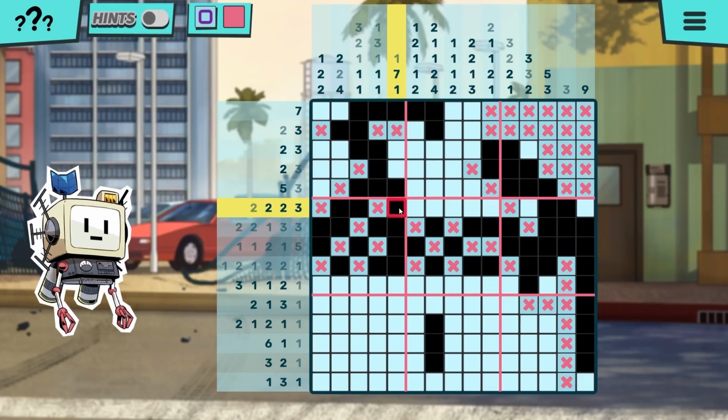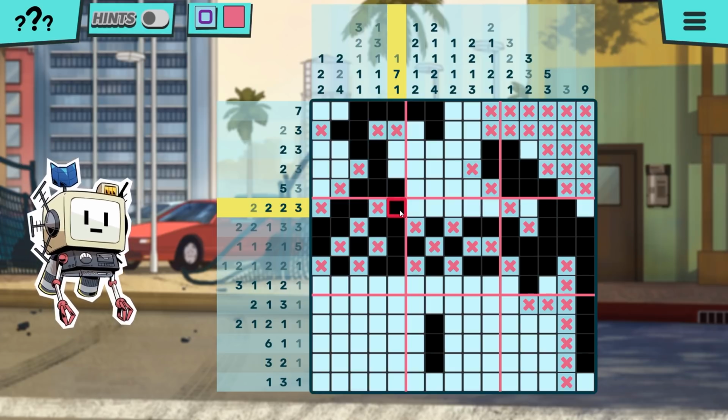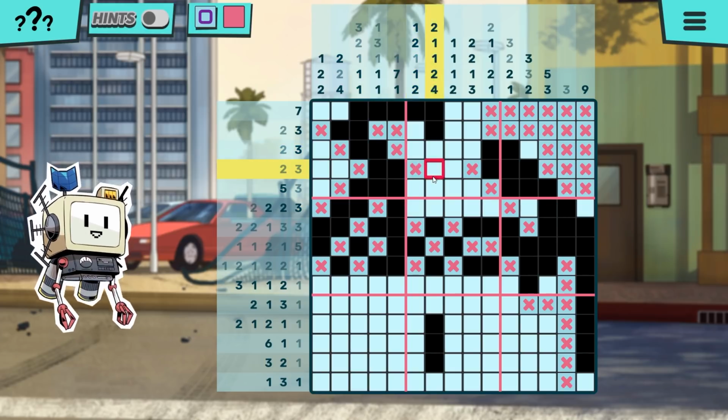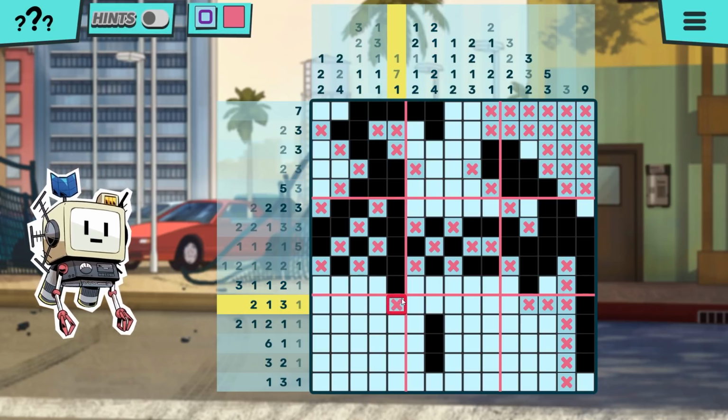So, we know that's a 1, so that's got to be part of the 7. Mm-hmm. We know that's got to be a 2. Oh, so then you can make that a 2 then. That's a 2, so we know where the 7 is.